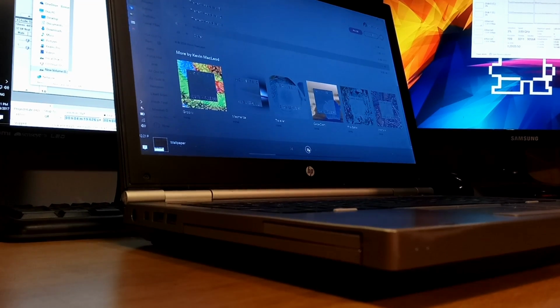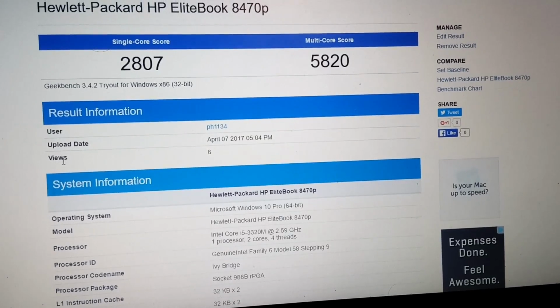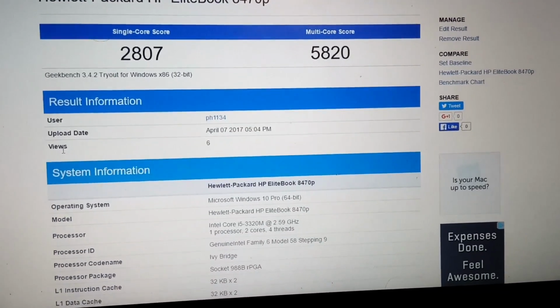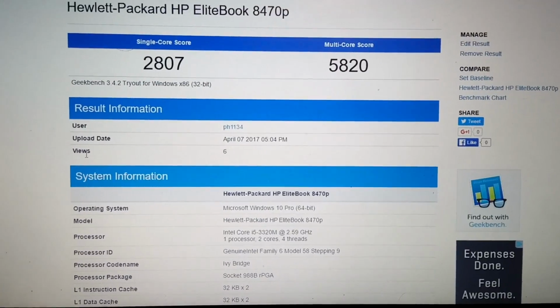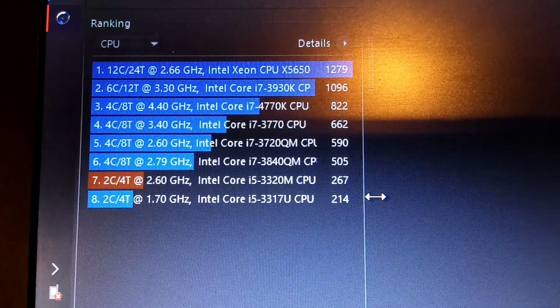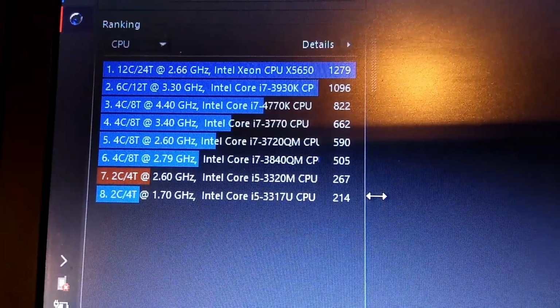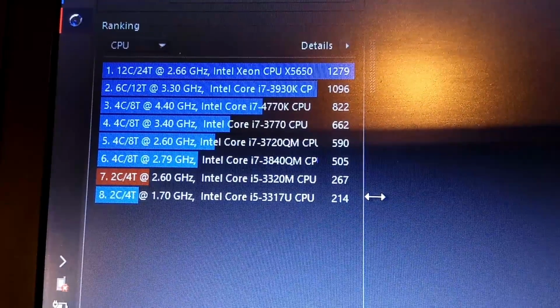Now let's talk about performance. It scored around 5,800 on the multi-core score on Geekbench 3 and around about 2,800 on the single core. The Cinebench scores pretty well as well, 267. Compare that to the Stream 14, a similarly priced laptop, which scored 95.